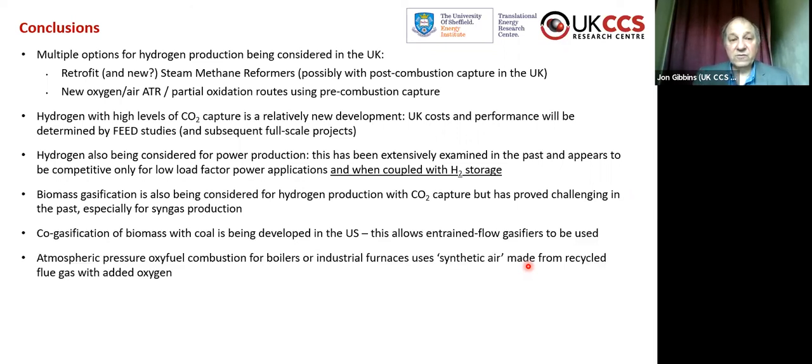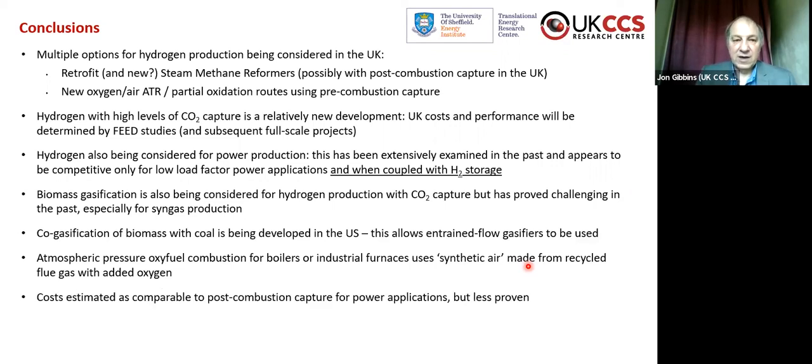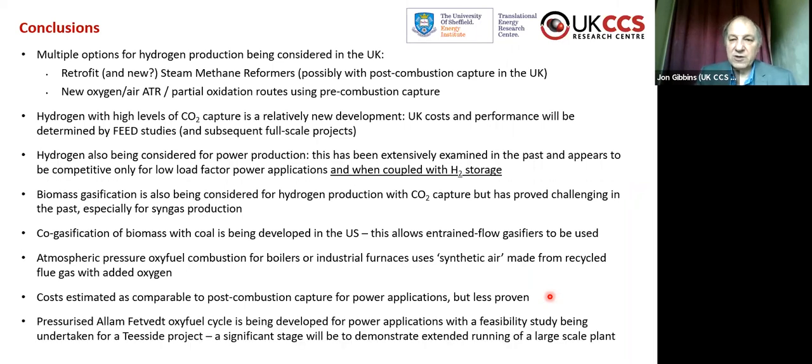If you want to use oxyfuel, then atmospheric pressure combustion methods are available using synthetic air, basically proven, and costs appear to be comparable to post-combustion capture. The technology is less proven, but it may be advantageous if you don't have room to do the post-combustion capture. And then finally, we've got the Allam cycle being developed for power applications. There's a feasibility study being undertaken for a project at Teesside.